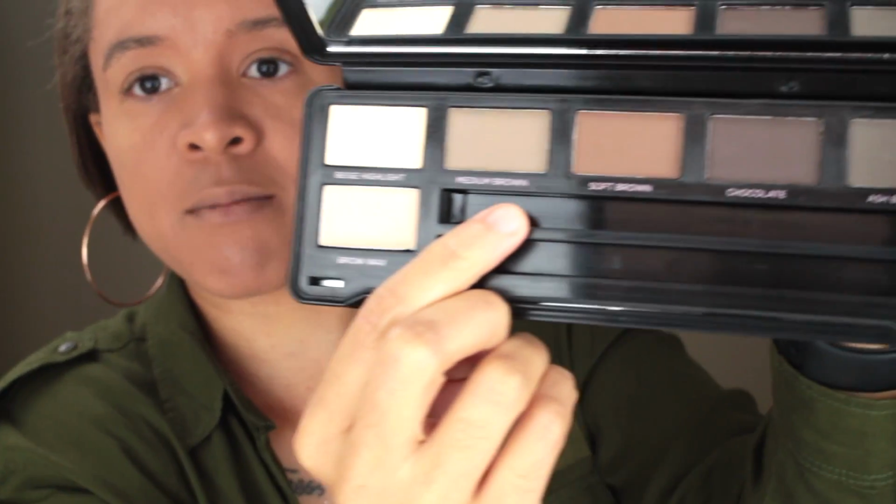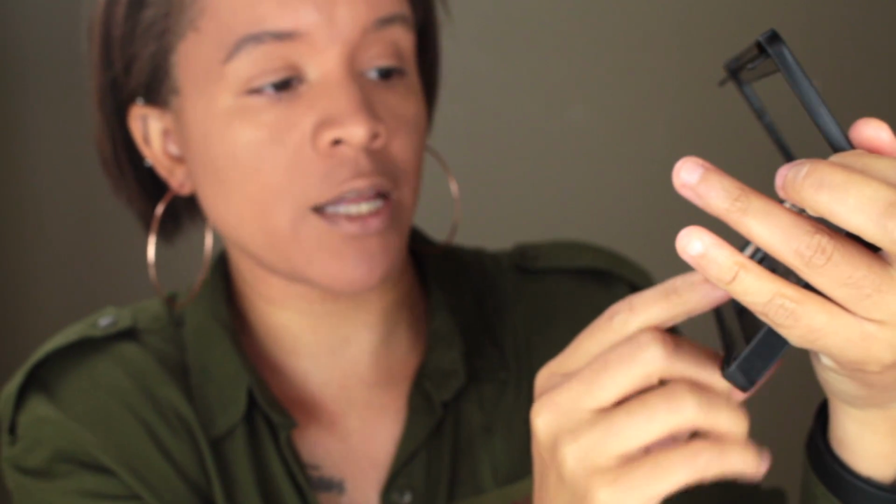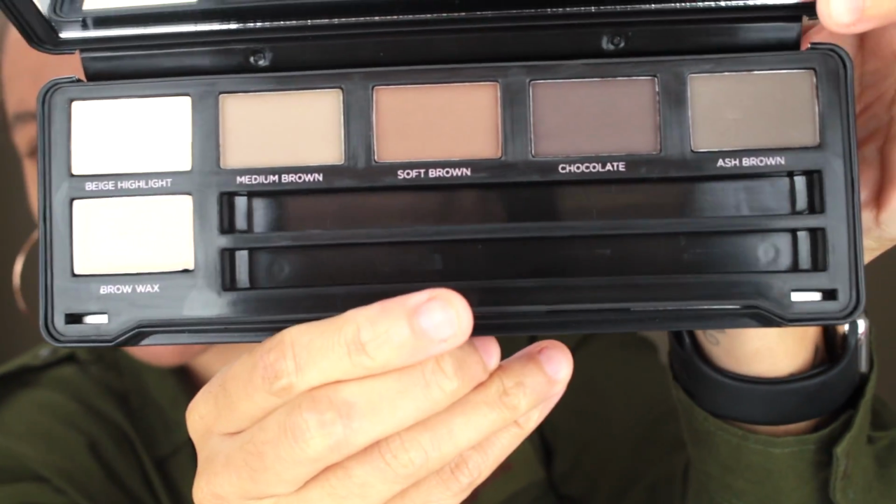In here you get quite a bit of color. You get this beige highlight, you get a brow wax to set your brows. You get medium brown, soft brown, chocolate, and ash brown. So you do get some colors to work with in here. The color I would probably use is between soft brown or chocolate, because my eyebrows are pretty dark. So let's zoom in, do my brows, and see how this works.